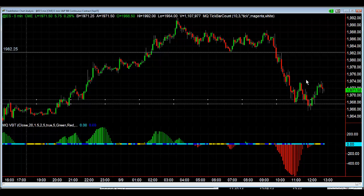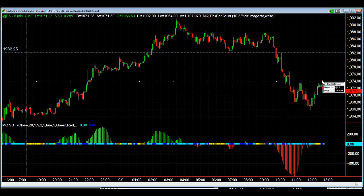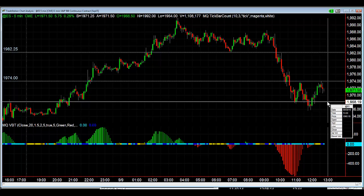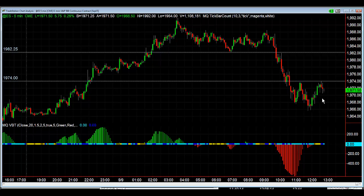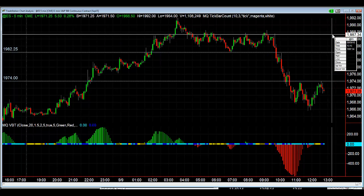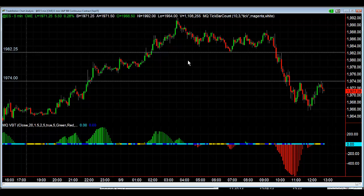But what's interesting is if you look at the S&P where we are right now, we could potentially be forming a 5-minute inverted head and shoulders. You have the left shoulder, we have the head, and we want to see the right shoulder come down to about 1968 or so, and then go back up and break the neckline at 1974. That will give you a potential long opportunity for a retracement all the way back up to around the 82.25 resistance from the previous pivot low up there.